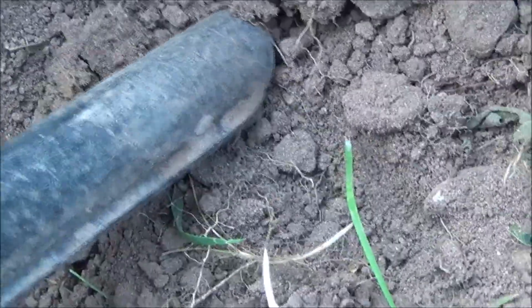Okay, I've got a screaming signal here, high 80s, low 90s. It's not very deep, I'd say about 5 or 6 inches. No idea what it is yet, but right here somewhere. Sounds like a coin. It is a coin. Let's see what it is.